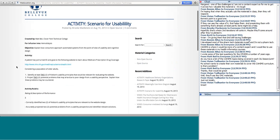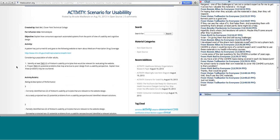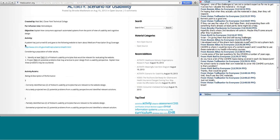So this is for infusion into the hemodialysis program over there at Clover Park, and it's covering usability. And we looked at another activity earlier from Vivian covering usability as well. So here's a different one. You have a scenario here about a patient who just turned 65 and goes online to look at Medicare prescription drug coverage. And then Matt has them consider these 2 points in terms of usability.